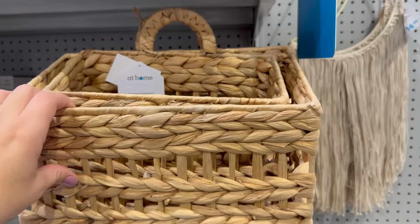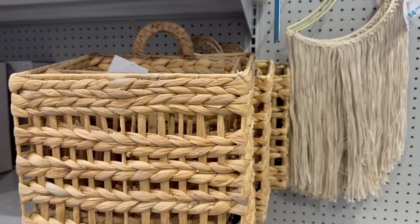Alrighty, At Home was absolutely amazing with their fall decor. I felt like everything was reasonably priced, and I don't know why I don't ever go to At Home. I'm going to have to go back for their Christmas stuff because they did start putting out their Christmas items, and oh my goodness, they're so beautiful.